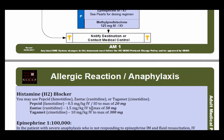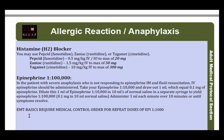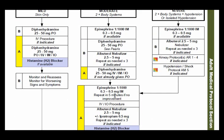Also note that EMT basics can give epinephrine 1 to 1,000 as an IM injection based upon the protocol, but if the epinephrine has to be repeated, then they need to call into medical control to repeat the epinephrine. However, here you'll see the advanced EMT can repeat the epinephrine as an IM injection.